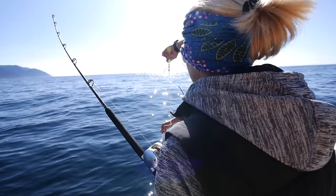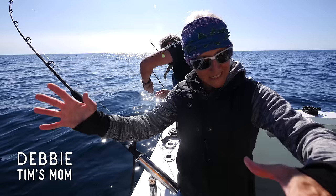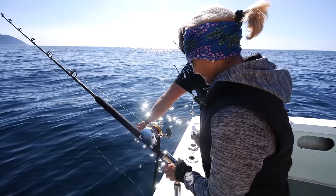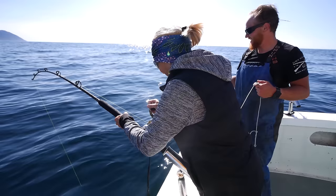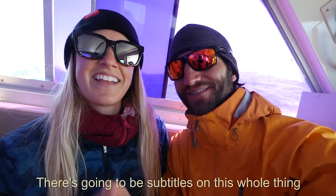Do you want to talk about the snag situation today? Okay, so don't go on starboard when the drift is to the left, because all your stuff gets tangled up with everybody else's. After 5 to 12 times catching each other's lines and dismantling tangles, the captain decided we should try our luck elsewhere. There's going to be subtitles on this whole thing because you can't hear anything you're saying.